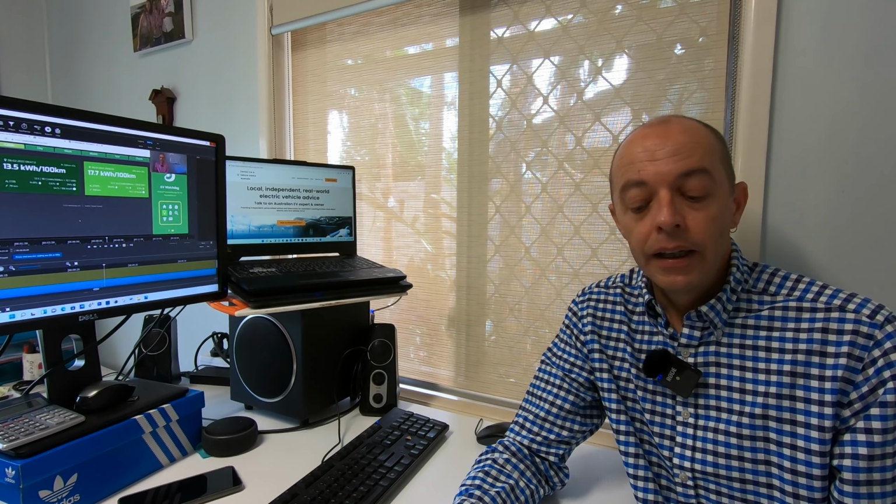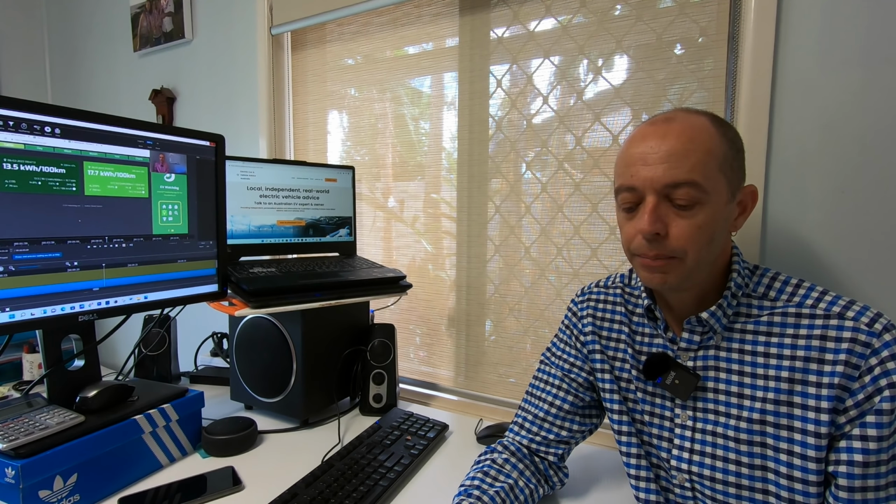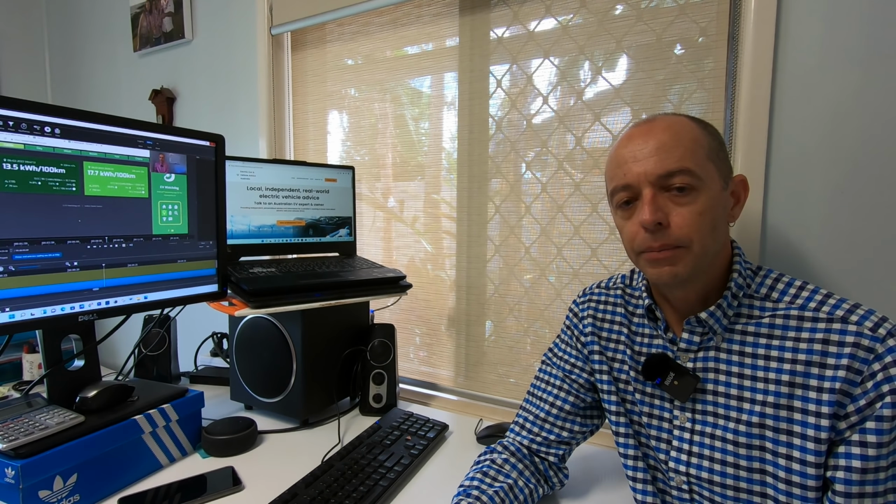Seating capacity, 5, all the other vehicles are 5 as well. The efficiency, BYD don't quote that one, but just to let you guys know, the MG is sitting at 18.6 watt hours per kilometre on WLTP, and the Hyundai Kona is down at 14.5. So as most of you will know, the Konas are a very efficient vehicle. So I'm expecting the BYD to be around the MG at about 18 or 19 watt hours per kilometre.